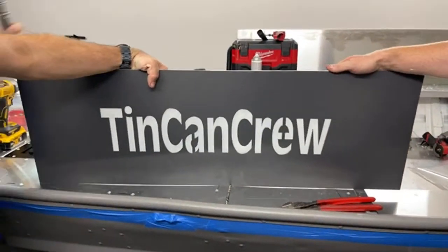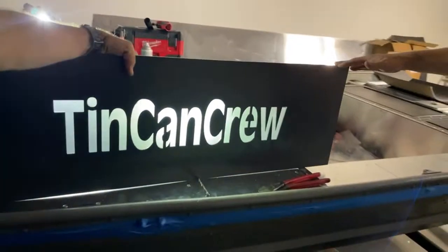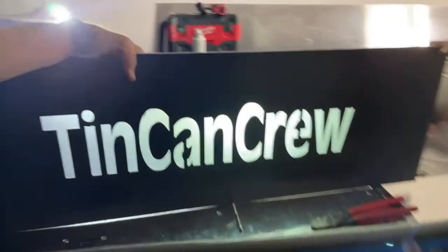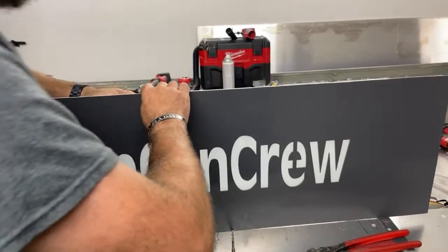Hey, Chris, can you hit those lights? Yep. And this is good. Look at that. That's pretty. Beautiful. That'll flash through with the color of LEDs that we want. These will be attaching right in there, both of them on the sidewalls. Which is a really cool idea. I wish I had thought of it.